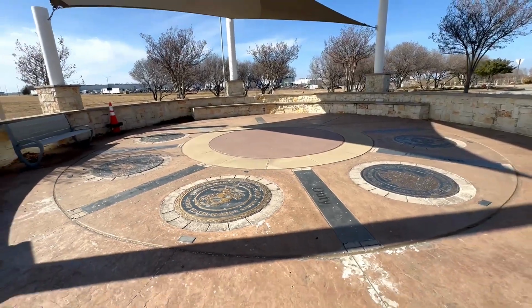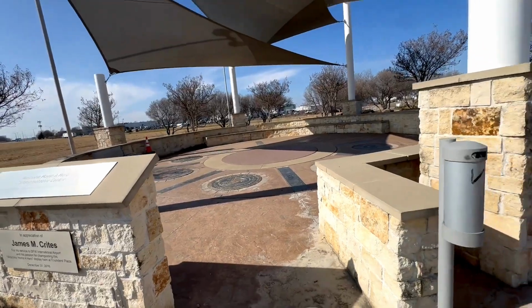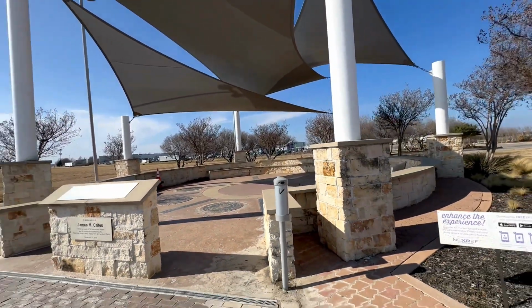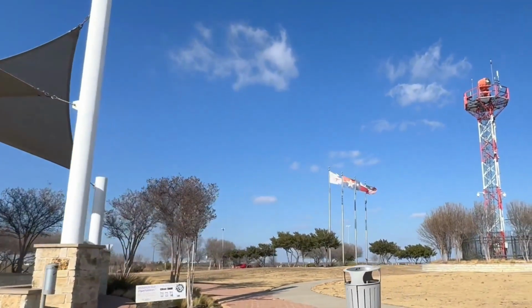Founders Plaza is located on the north end of DFW Airport and is open from 7 a.m. to 7 p.m. according to online reports. But definitely check their website if you're planning to go.